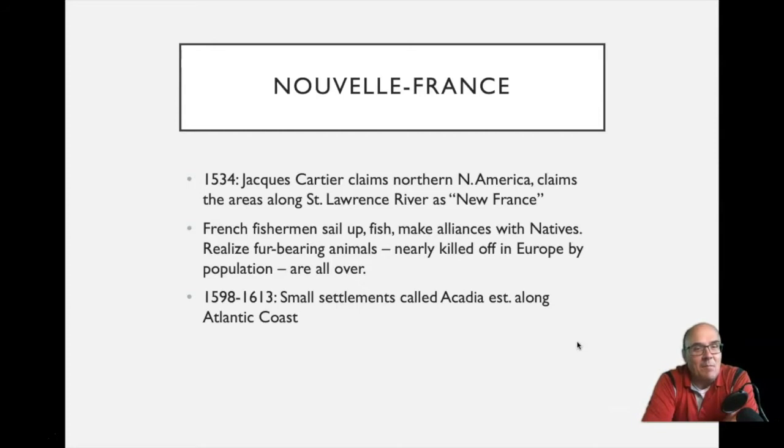As they find these animals, they are shocked, not because they've never seen them before, but because those animals have been nearly killed off in Europe. Europe has been undergoing, in the 16th century, a huge population boom. People are spreading out across the land. There's less wild land left. They're killing off a lot of the native species. And fur is in high demand in Europe because it's a northern climate, right? And the amount of fur-bearing animals has gone down.